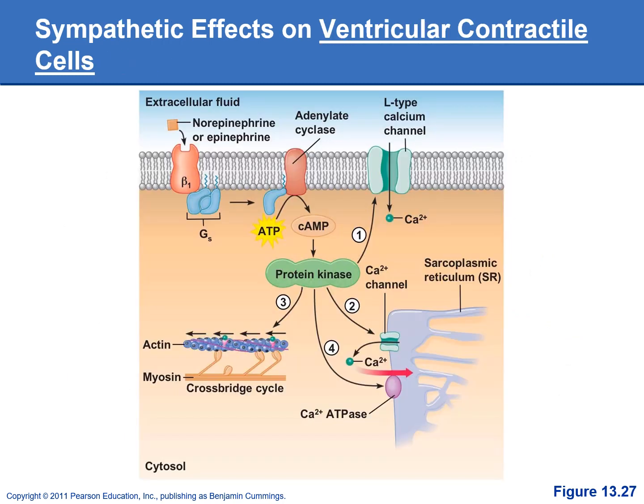Okay, you don't need to know this picture either, but it's just showing you that sympathetic neurons, they innervate the ventricle walls, and they make the ventricle contract harder. And that's because you end up releasing more calcium, and so you get more cross-bridge cycling, and so you get a stronger contraction, which will increase the stroke volume and increase the cardiac output.